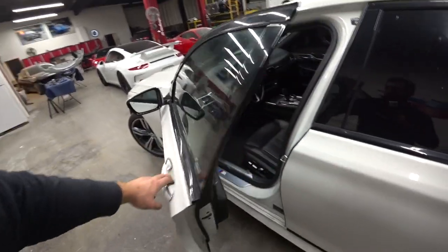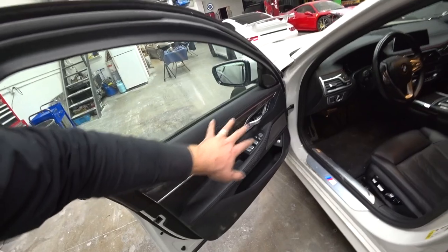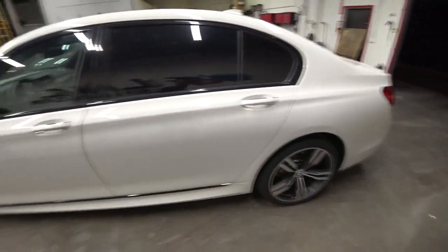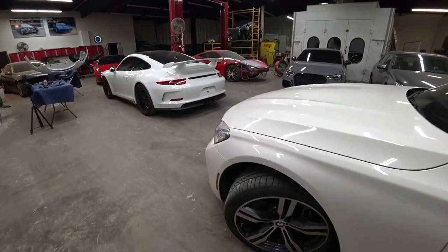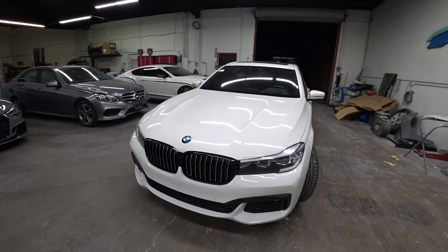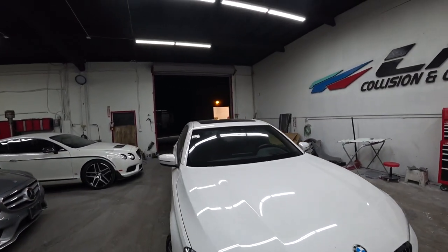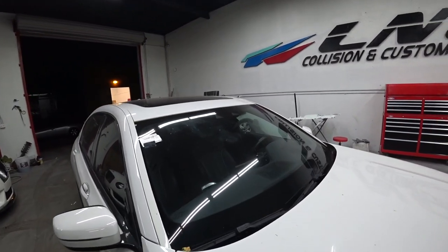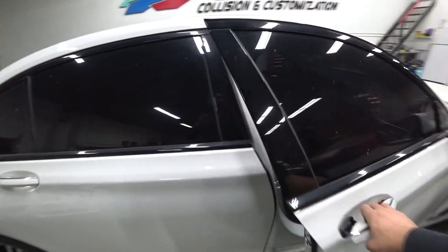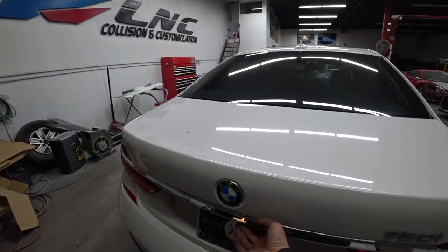We're officially finished with this BMW, and let me show you exactly what we did. So we'll start with the door. Install the door panel so everything is good up here. We got 4 brand new tires, Bridgestone. Front end is completely done as well. We got a brand new windshield because the original was cracked. Up here everything is done as well. So yeah, pretty much the car is done, and we put the trunk back together.